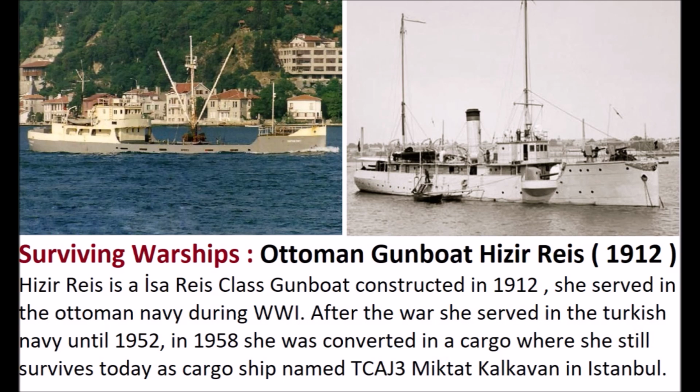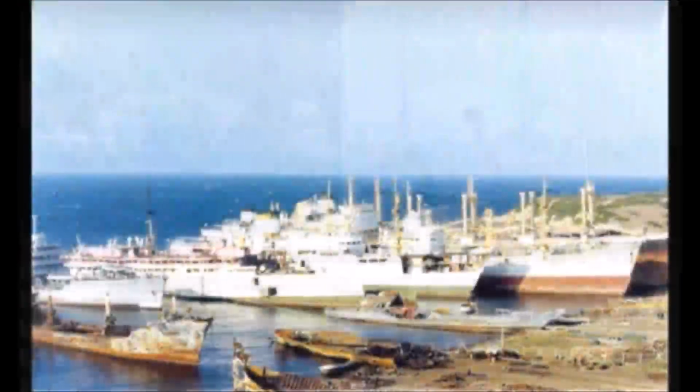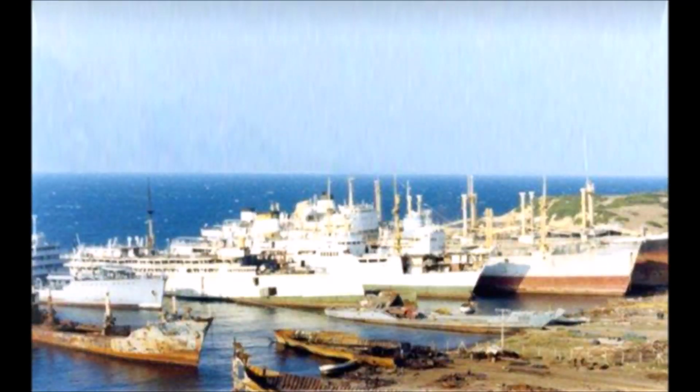And she is also the last of the heavy Ottoman warships that weighed more than 400 tons. So the Hizir Reis is the last of the Ottoman gunboats from the First World War. It is also one of the last surviving warships from the old Ottoman Navy. The next ship on the list is the Nusret.